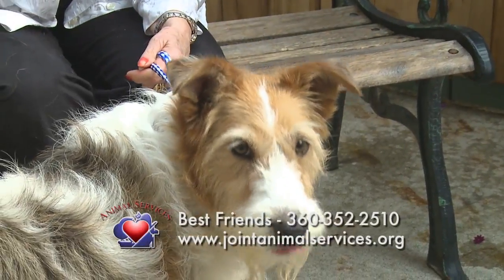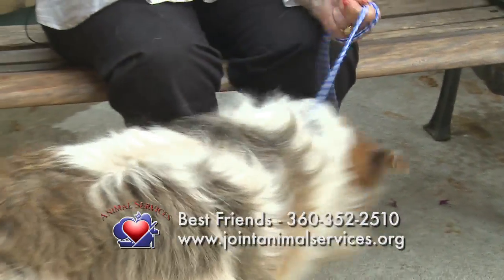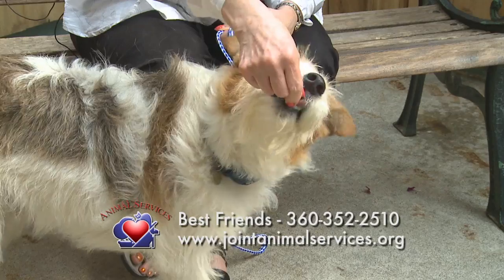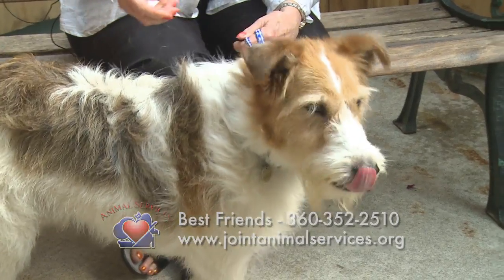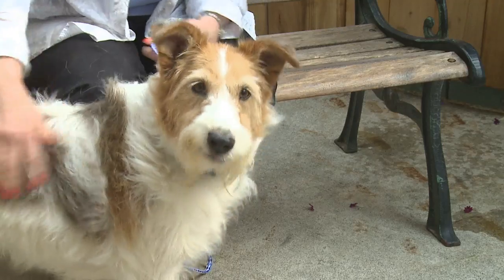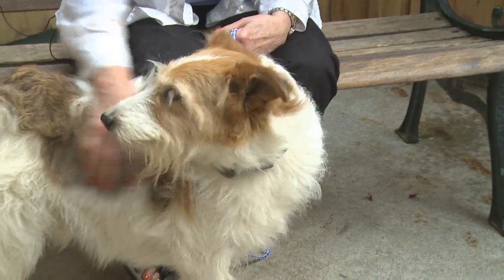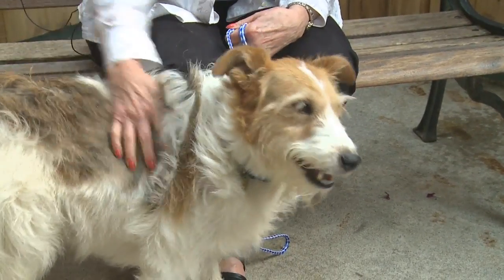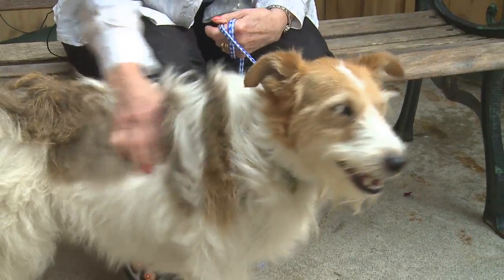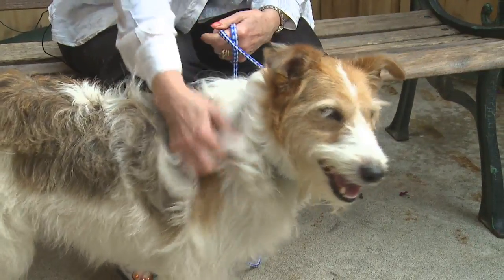very human-oriented. Our volunteers just love him. He does well on the trail, and I think he'd do well in a family with at least older kids. I'm not sure I'd want him around little bitty ones, because he is, like our other two offerings, kind of energetic, even for a 7-year-old.